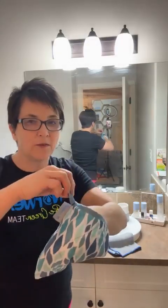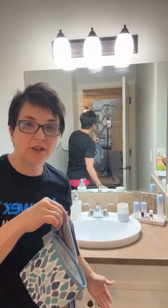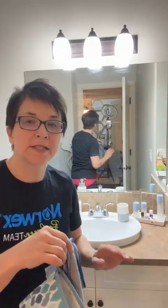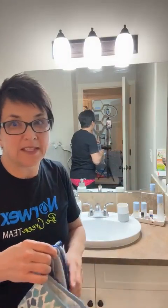So it's nice to have little hooks on here, or you can hang by the tags and just have them sitting handy underneath your sink. Maybe in the door you have hooks, and then you can quickly grab them and just do that, like simple, easy.